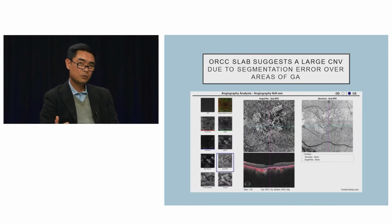Now, in this situation, when you do an OCT angiography, and this is an automated sub-RPE slab, if you just eyeballed it, you'd think, wow, this patient's got a large CNV that goes from here all the way across, taking up most of the macula. But what's actually happening is that there's segmentation error due to geographic atrophy, which is a common source of artifact. So if you've got GA, watch out for segmentation error.